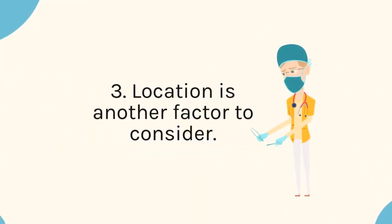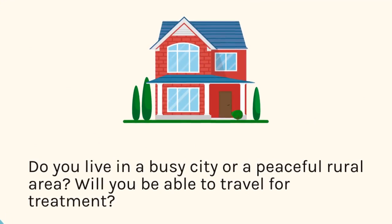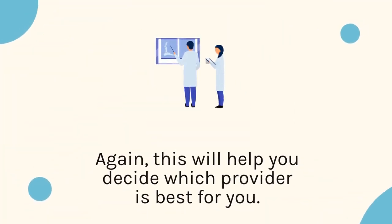3. Location is another factor to consider. Do you live in a busy city or a peaceful rural area? Will you be able to travel? Again, this will help you decide which provider is best for you.